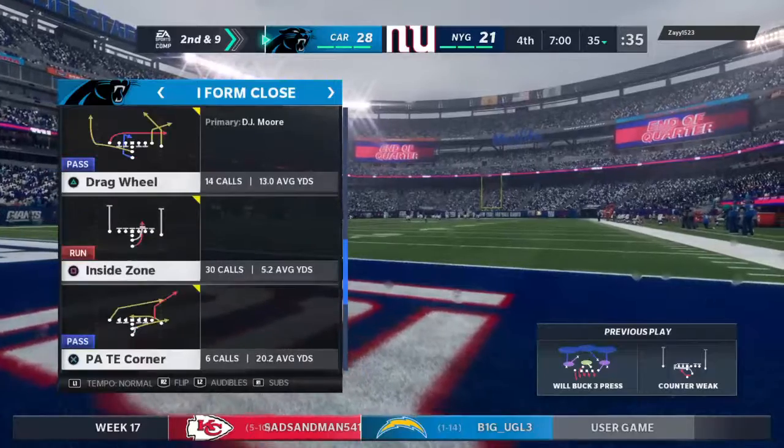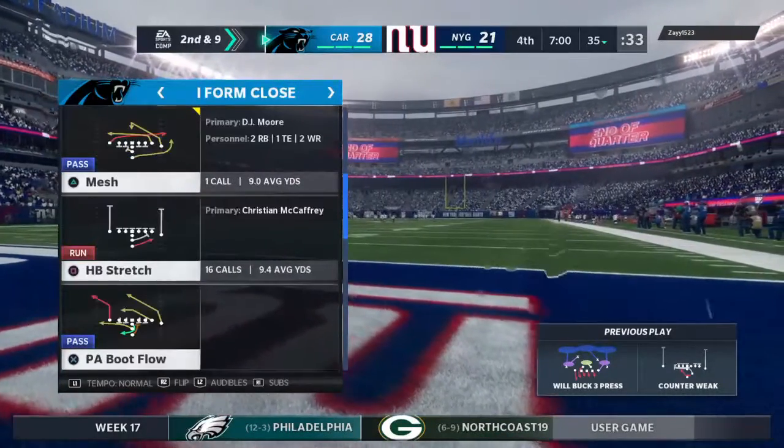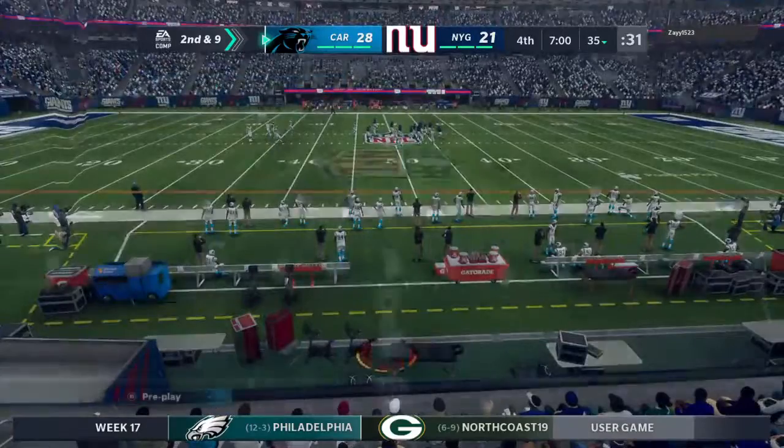Welcome back now here in East Rutherford. It's the Panthers out in front and in control of the football as well as we begin quarter number 4.